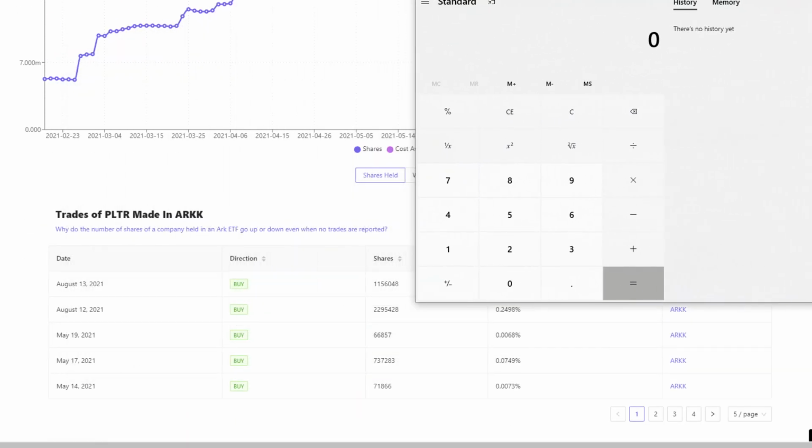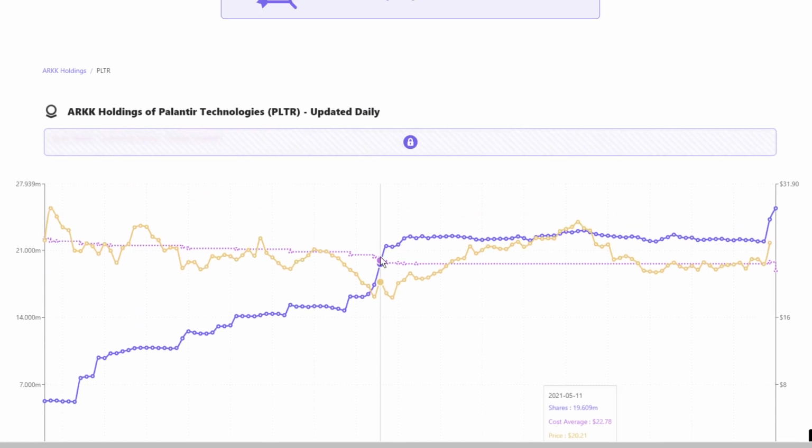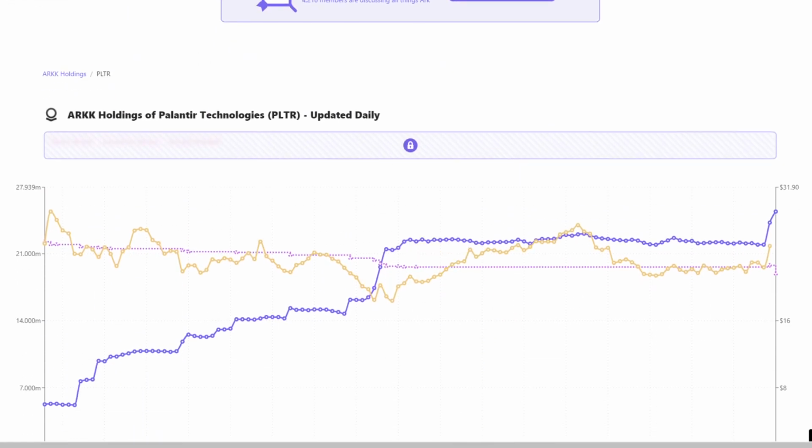Now, if we want to see how much total they spent on Palantir, let's calculate it. Let's do 2.3 million plus 1.1 million shares. That's 3.4 million shares that they bought in the past 2 trading days. And we can assume that they bought at a price point of around $25 per share, which is $85 million placed into Palantir stock. So they're very bullish on Palantir, and we can see why.